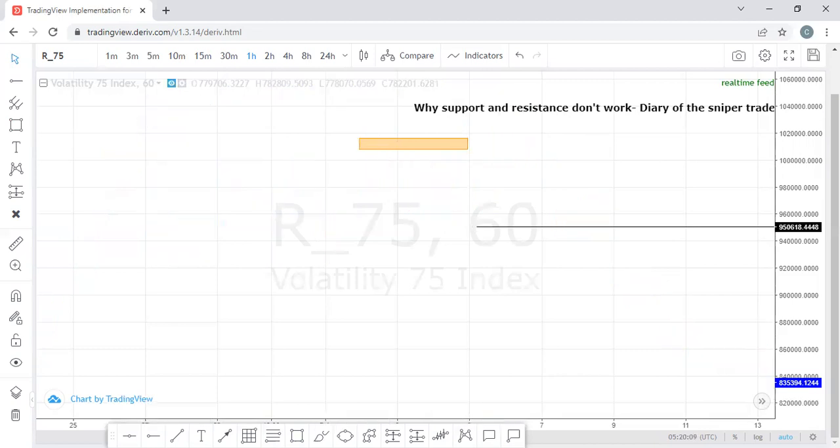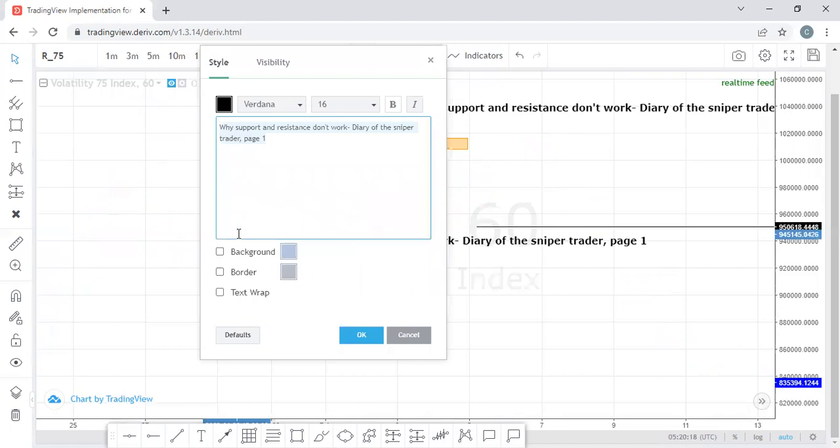The first reason is the market's very nature. The very nature of the market structure goes against support and resistance. That is why support and resistance don't work. So this is the first reason.